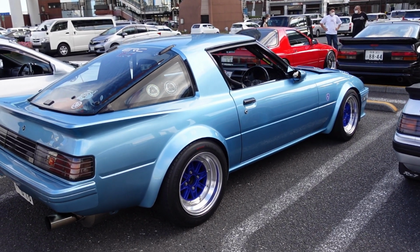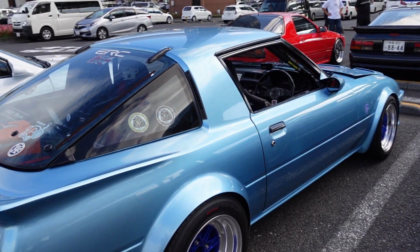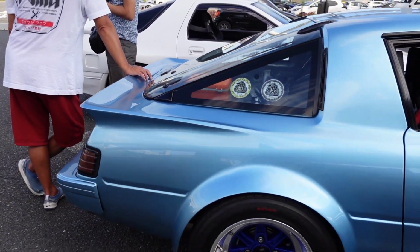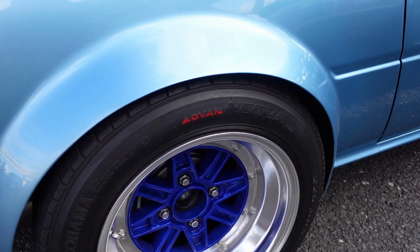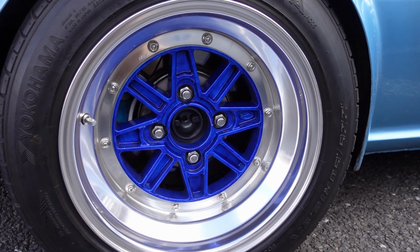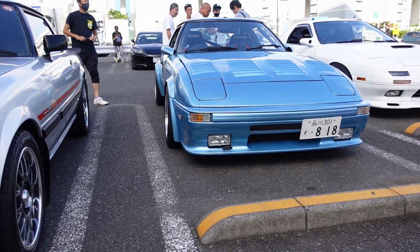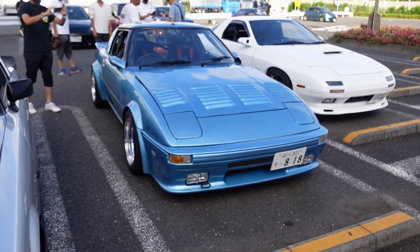Excellent blue, body work, fender flares, and a molded rear spoiler, making a really cool look. Nice wheels as well, period correct Advan Nuova 806s. I'm wondering, SSR Mark 1s, 2s? Stock or a little modified? I don't know. These have such a simple wedge shape to them. They are so cool.